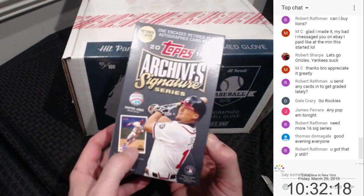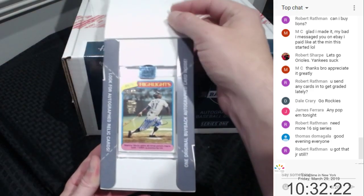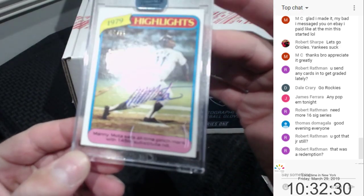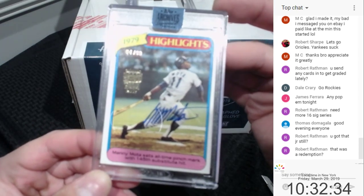All right, maybe we can get lucky and get this Chipper. There's one card, it's slabbed. Let's see how we do. Manny Mota, 1980 Topps. We're going old school with the hit. And a lot of these, too, I like because you get on card with the pen as opposed to having the marker. Man, sweet hit.